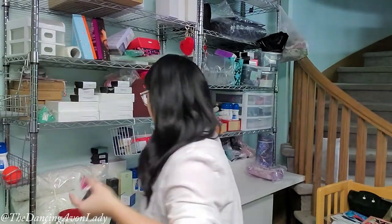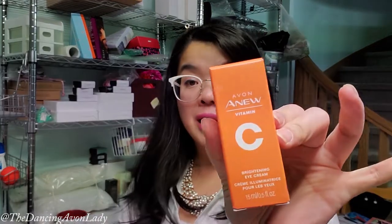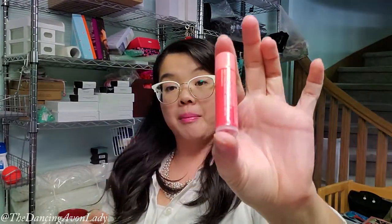Anti-pollution charcoal mask stick, so it's like a roll-on face mask. We have a peony rose eau de perfume. This one's really pretty too, I've heard. We also have a flavor saver lip balm in strawberry, which is one of my favorite ones of the lip savers. And then we have a brightening eye cream, a lip saver in a melon flavor.